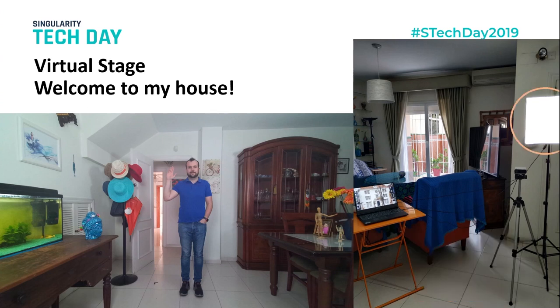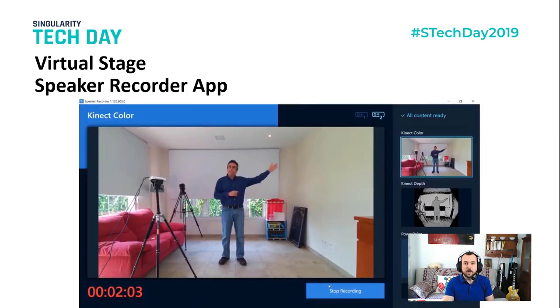First of all, I'm using an ambient light. This is totally optional. This is because in my living room, I don't have much sunlight, so I use it in order to avoid some noise effect on the camera. Then I'm also using, obviously, a camera. In this case, we're using a Kinect. This is because we are not only using the color information, but also the depth information. I'll talk a little bit about that later. And I'm also using a laptop in order to record everything. To help the speakers to do the recordings, we built this application.